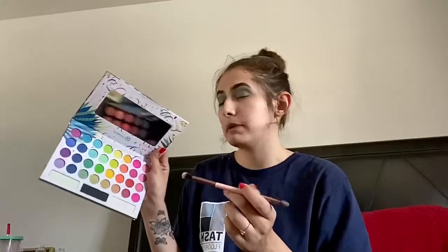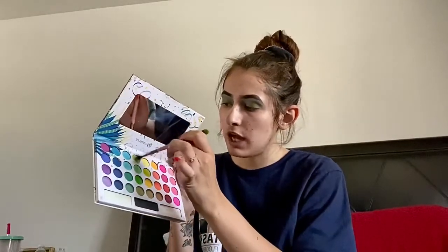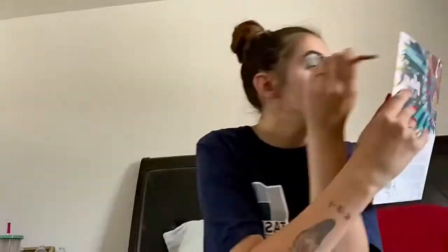Now I'm gonna go in with the blender side and use the color from the BH Cosmetics palette, this green right here, at the top just to make it a little brighter. I'm gonna focus more just towards the middle, so it's kind of dark on the sides but a little lighter in the middle, but we're also gonna put that glitter in there as well. So just gonna blend it from the middle out. And now we are ready to move on to the glitter part, which is my favorite.